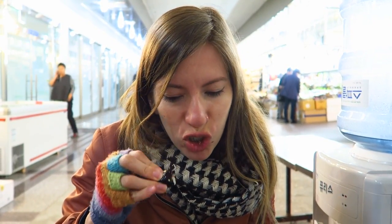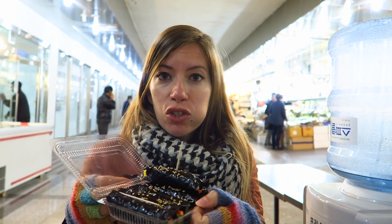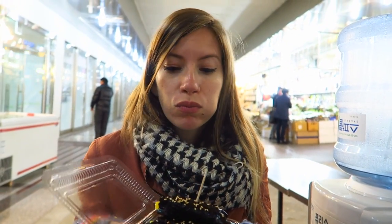So what do you think of the miak gimbap? I like it. It's a perfect little snack. Ooh, I just sprayed some sesame seeds there. You can have it packaged in these little containers, take it to go, eat it at a park, take it home. And take it easy on the sauce, guys. One little dunk is enough. Don't go in too heavy like we did.